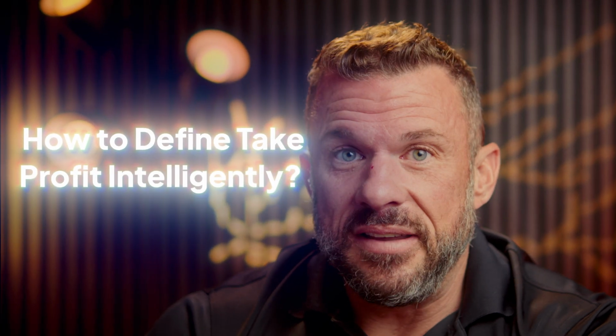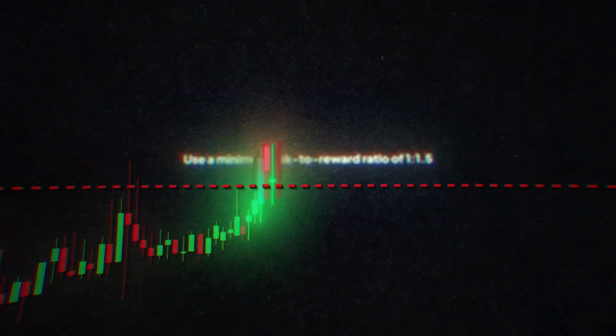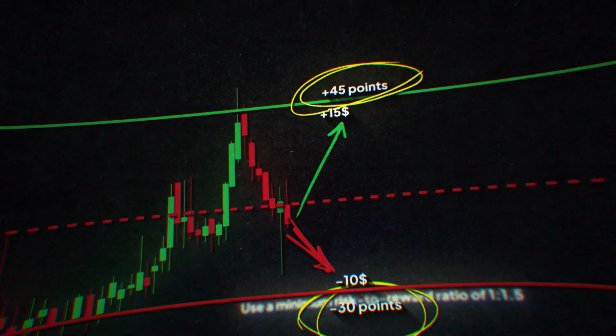Okay, so how to define take profit intelligently? Your take profit should be consistent with your risk appetite. If your risk is 1 unit, aim for at least 1.5 or 2 units in return. Use a minimum risk to reward ratio of 1 to 1.5. For example, if your stop is 30 points below your entry, the target should be at least 45 points above. This creates healthy symmetry, allowing you to profit even if you win less than half of your trades.